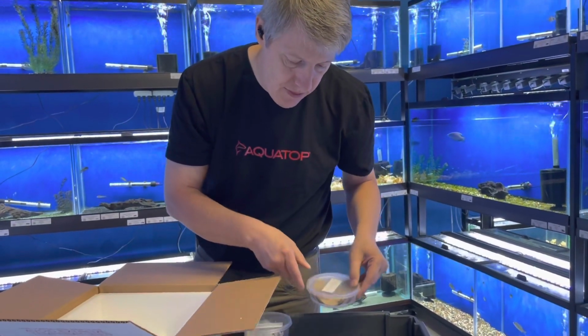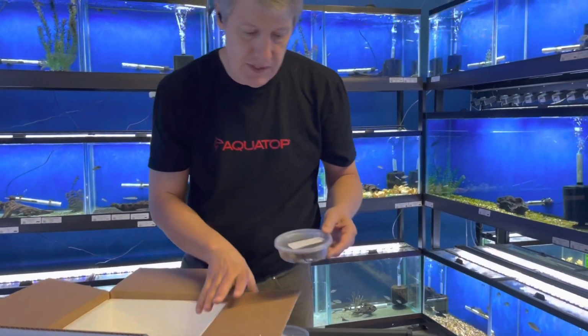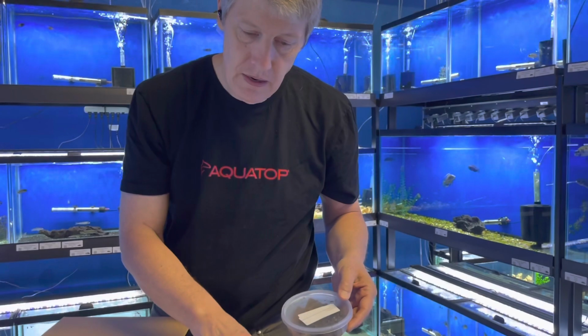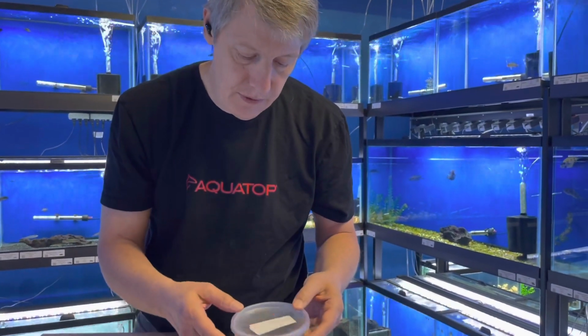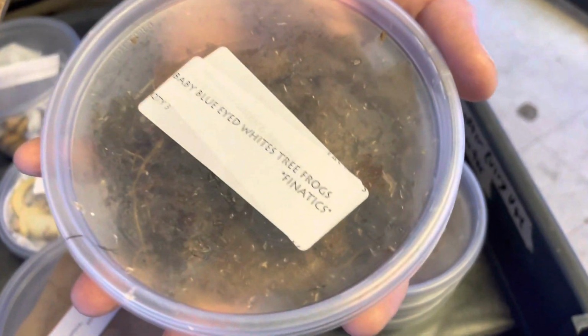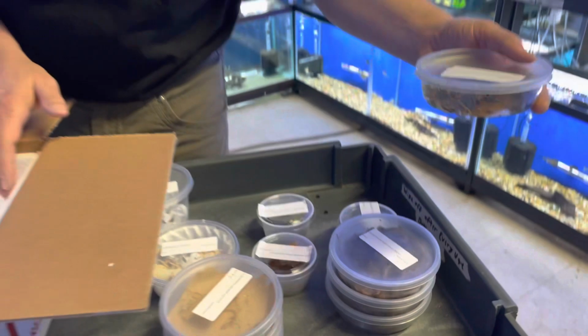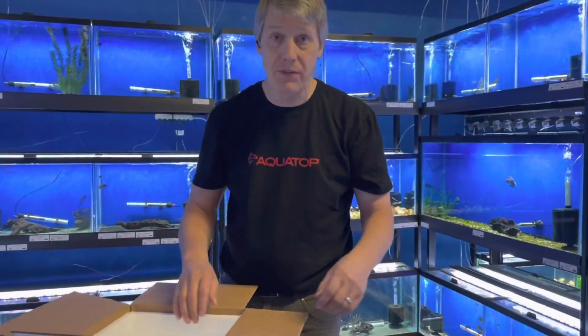Got a good price on them. They are tiny, they are cute. Sand geckos have the same kind of care as a leopard gecko, but they look different, obviously. Blue-eyed whites is the last thing out of this box. I think I ordered some snowflakes we didn't get. So blue-eyed whites and regular whites, tree frogs. And that's it for this little reptile order.